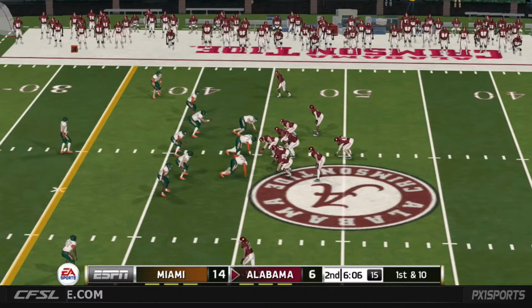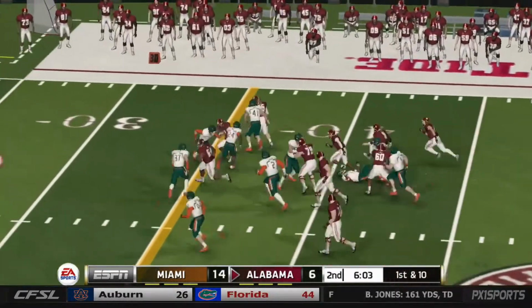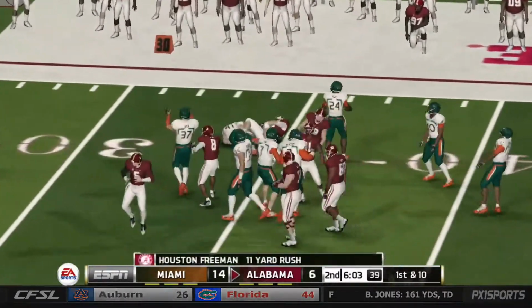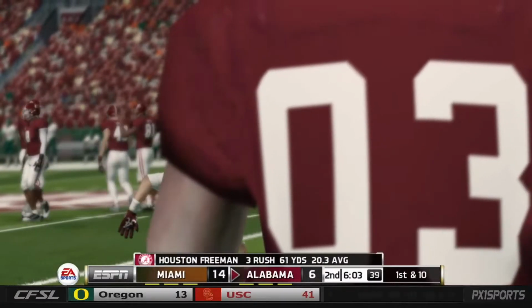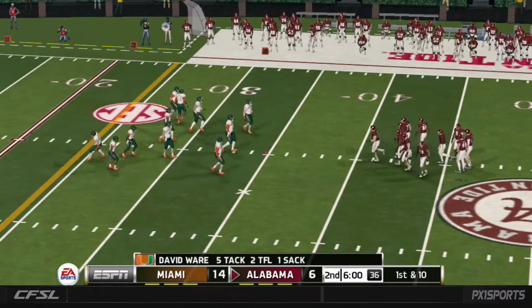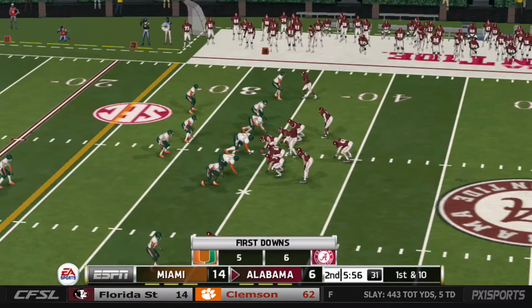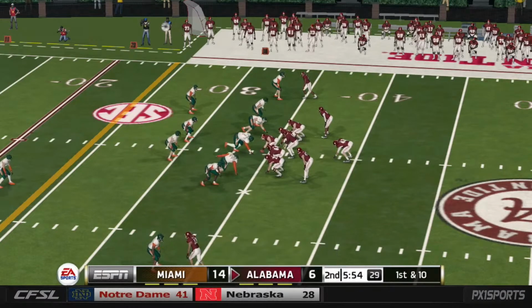Start of the drive here from the 45 of Miami. Alabama with an opportunity, and they hand it off to Houston Freeman, who picks up 11. That's a good first play there, 11 yards. That's 3 rushes, 61 yards for the big man so far tonight. Well, the over-under in the sportsbook was 100, basically 99.5. Can he get there? He's on his pace.